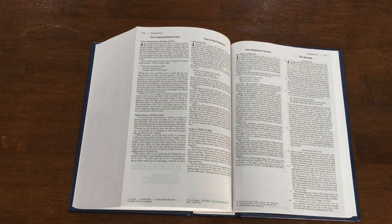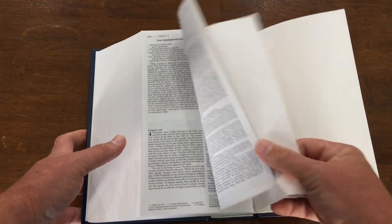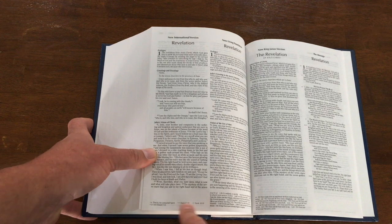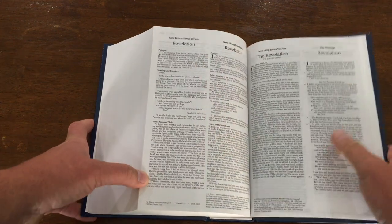So this was just a quick look at what a parallel Bible is. I know because I saw a couple of them while I was looking through them. There's not a lot of extras. This isn't a study Bible. There are translators notes on the bottom because there always has to be translators notes, but there isn't a reference suite. The whole point of this is to compare between these four translations.